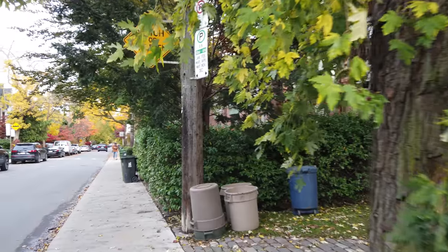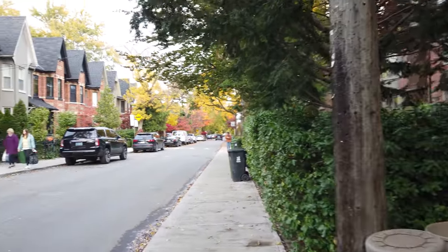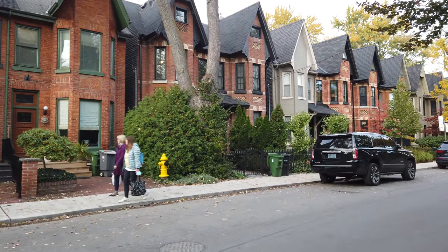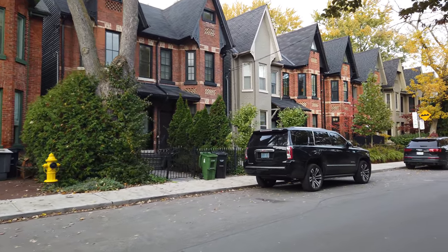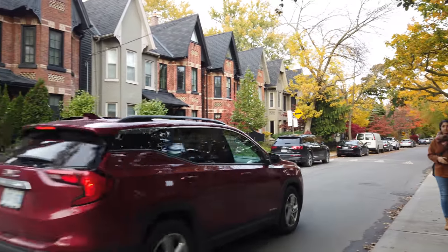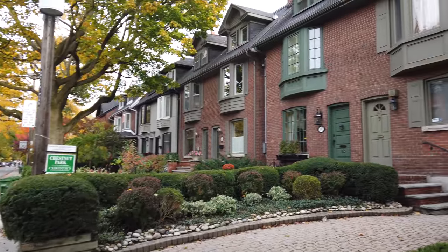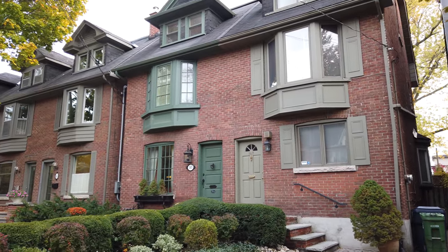If money were no object, I think this would pretty much be my ideal street in the city of Toronto to buy a house. And it would probably be something like one of these guys.